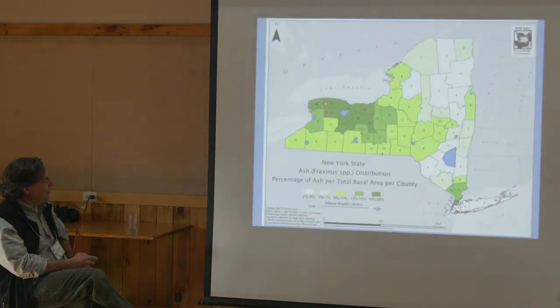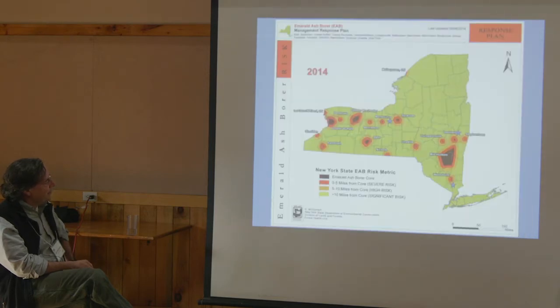Here you have 28% ash in these counties. We're down to around 4 or 5% around here. It's a really totally different story up there. Some of the populations are growing very rapidly.